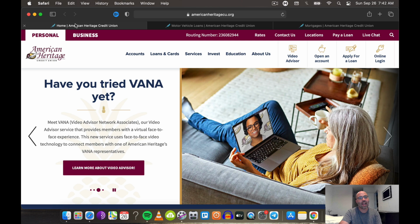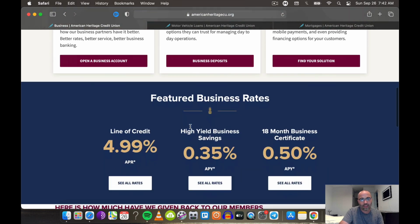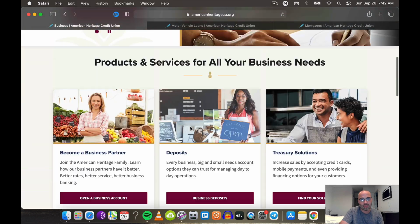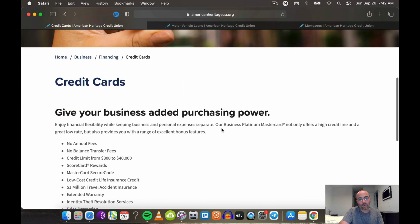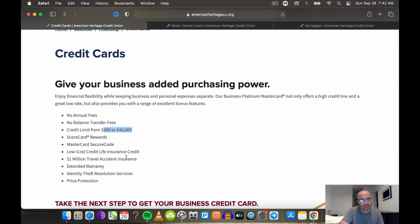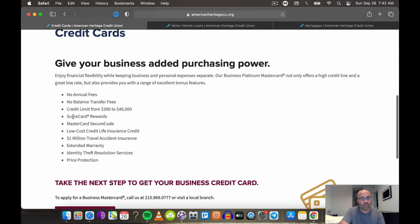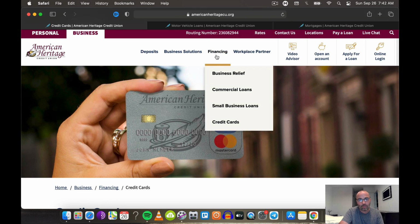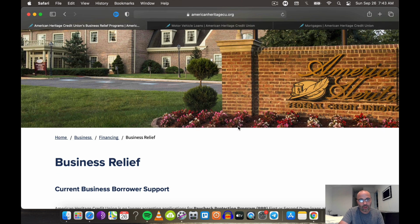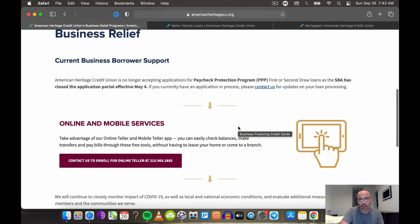Guys, so let's recap on American Heritage. They also have business side of things too. So you guys can start tapping into their business products as well, which would also help. They have commercial loans. They have the credit cards. So what I love about this is the credit limit will be up to $40,000. No balance transfer fees, no annual fees. Does not report to the personal credit bureaus. All stated income, which is super helpful. And then once you start doing the business banking with them, you got commercial loans, small business loans. What's this business relief? Let's figure out what that is real quick. Basically all this stuff with the pandemic is going on right here.